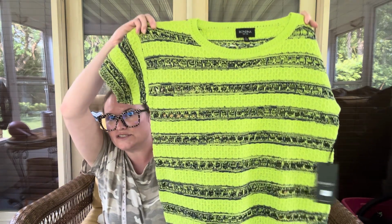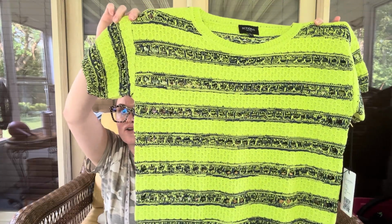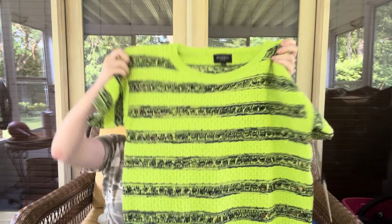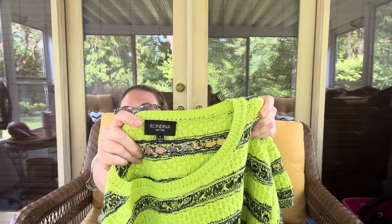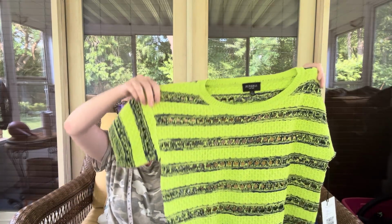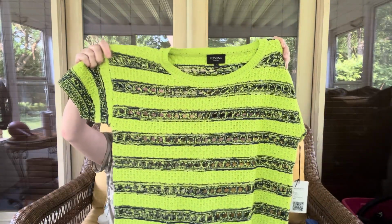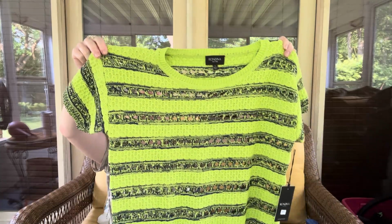This is a sweater, and I actually sold the other one that was the exact same but in a different colorway in the last video that I shared some clothing. This is by the brand Rondina, New York, and this company is no longer in business. It was an at-home party company and really high quality clothing made with really nice fabrics. So this is super cute.